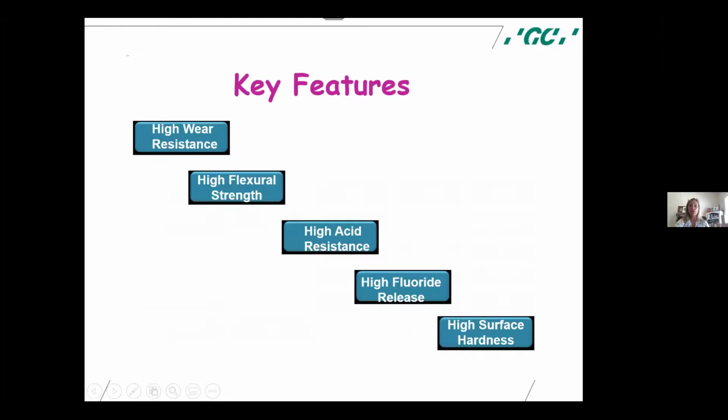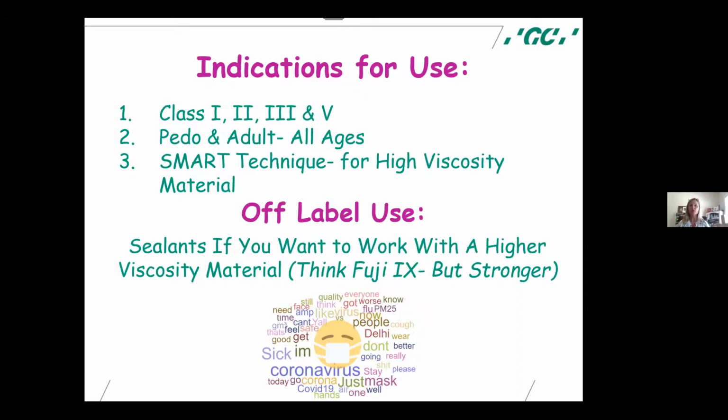So again, the Equia Forte: high wear resistance, high flexural strength, high acid resistance, high fluoride release, high surface hardness, but it is a higher viscosity material. So its indications for use are class 1, class 2, class 3, class 5, pedo and adult of all ages, SMART technique if you want a higher viscosity material. And of course, an off-label use would be as a sealant material too, if you like that higher viscosity.